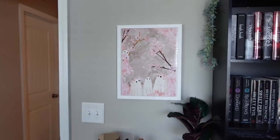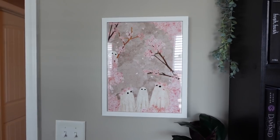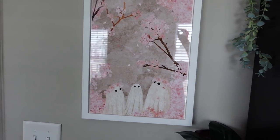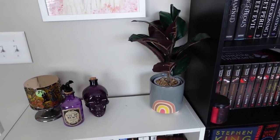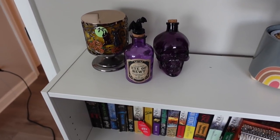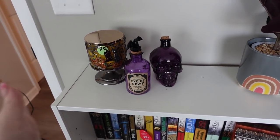Starting over here, I have this print from Redbubble. I'll put a link for the artist down below. It's some ghost and some cherry blossom trees. Sorry about the glare. As you can see, I have windows behind me. Have a cute little fake plant from Five Below. I have some of my spooky stuff over here that I usually use for Halloween. But it's Halloween all year round here, and I love it.